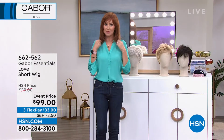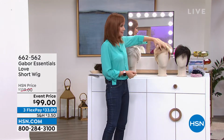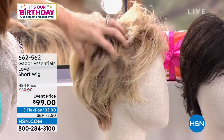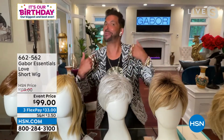We're gonna move on from the prosperity to the love. We got some love for this beautiful, short, kind of a little bit of a shag wig here. And Martino, not all short wigs have different styles and different personalities, right? Well, for me, if you see a short wig that's not made well, you can see that it's a wig. You'll see the construction, but not with love.